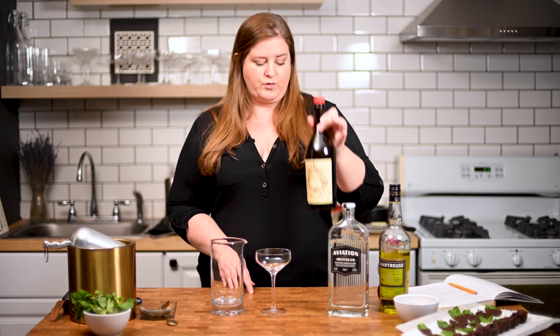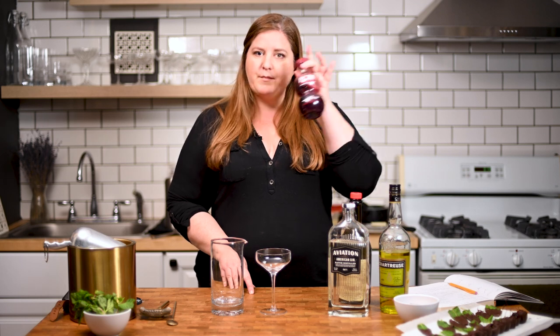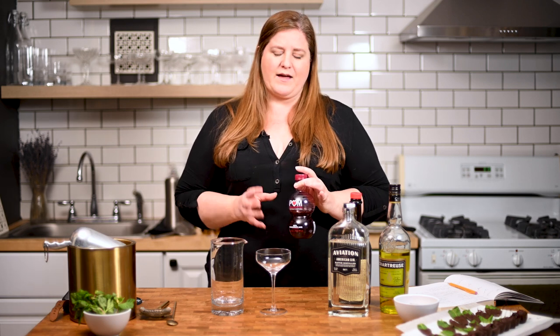Four ingredients. We have our gin, we have chartreuse, a little Carpano Antica sweet vermouth, and some pomegranate juice. I think adding grenadine here as a syrup instead of the juice would be a little too heavy. The brightness of just the straight up pomegranate juice really plays nice with these other flavors.